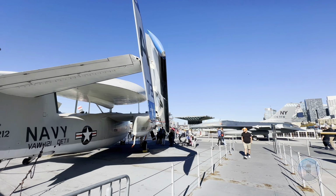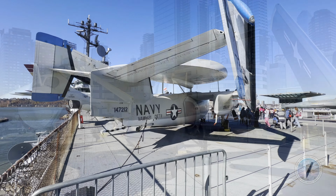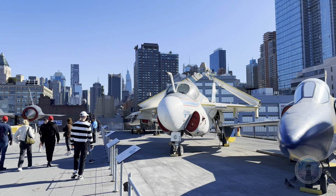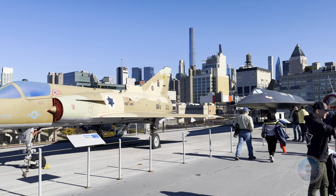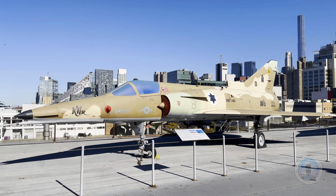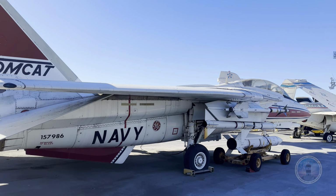Whether you're a history buff, aviation enthusiast, or space fan, the Intrepid Museum has something for you. It's a place where the past, present, and future collide in one extraordinary location. And it's not just about what's inside the museum, the location itself is stunning. With views of the Hudson River and the Manhattan skyline, it's a perfect spot for sightseeing after a day of exploring.